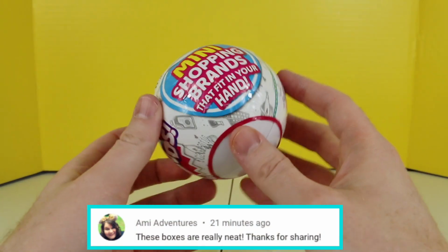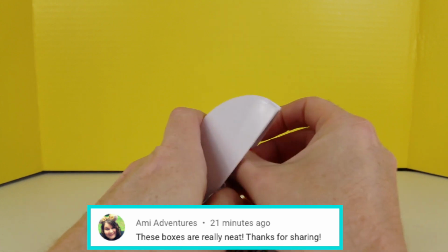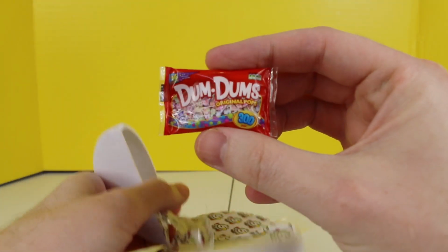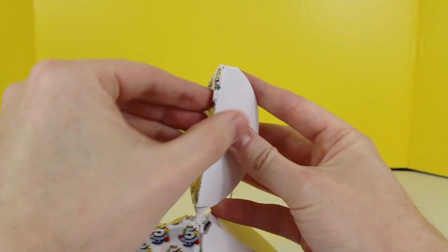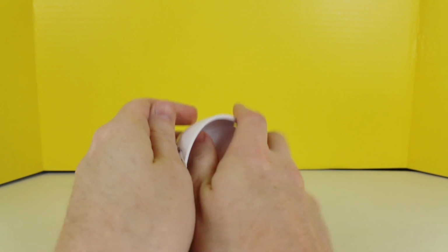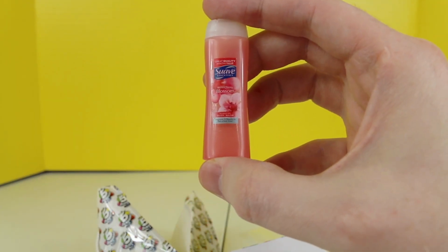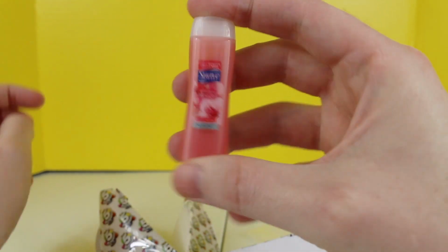All right, let's go ahead and get our next one open. Okay, let's see. And in here we have some more Dum Dums, which is a double. We got another Dum Dums, but I guess you can't have enough Dum Dums, can you? Okay, and the next one is another new one. This is Suave, Wild Clay Blossom Body Wash. Nice. We got like another bathroom one.